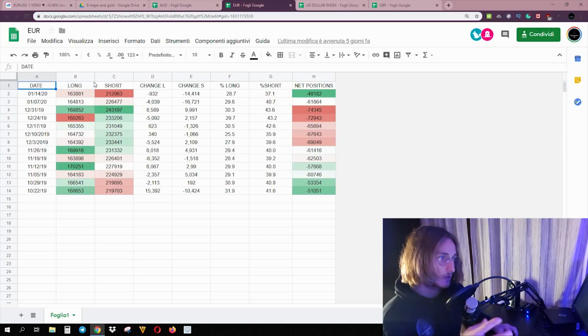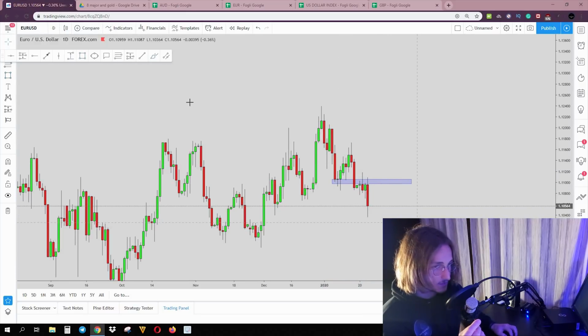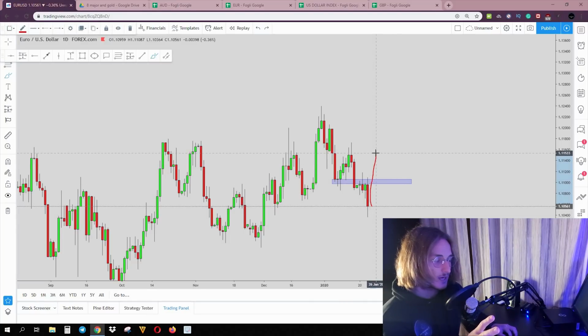So EURUSD from this point of view has a very strong probability of making a push to the upside, but there is one major thing that needs to happen: we need to see EURUSD break this zone to the upside, because what you can see here is previous support now turned resistance, acting perfectly. The only way to see EURUSD make the push to the upside is to see a daily break of this area back to the upside.